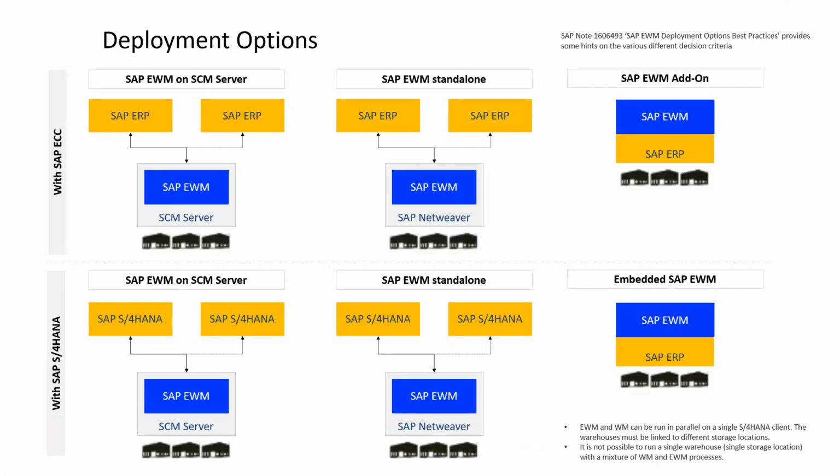What are the different deployment options for EWM? So these are the different scenarios: EWM and SCM server, SAP EWM standalone, SAP EWM as an add-on, EWM and SCM. So these are the 3 different scenarios, which are basically, one is with ECC and another is with S4HANA.